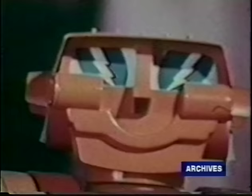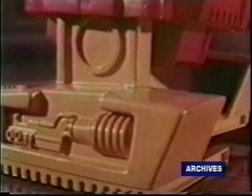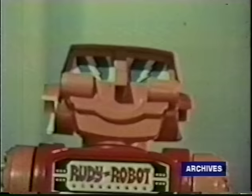Rudy the robot is full of tricks, a happy smile on his face. He clumps around like a ton of bricks and bumps all over the place. One foot up, the other down, he's the funniest robot around. Today's the day to play with Rudy the robot.